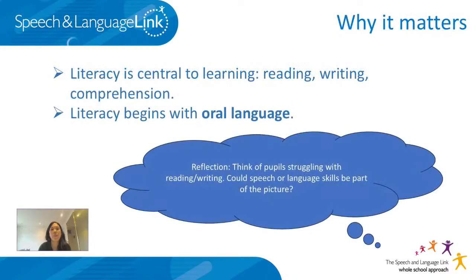Okay, so why it matters to talk about speech and language and its relation to literacy. You may already have a hunch about the link, but today I hope to make it quite explicit, practical and relevant to your everyday life in schools. This link matters because literacy is so central to learning, as you know. Reading, writing, understanding instructions, even maths problems and across the curriculum, these are literacy tasks.